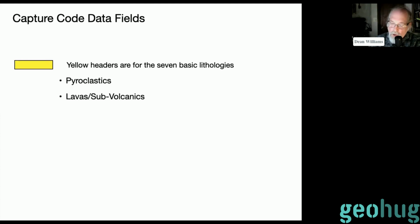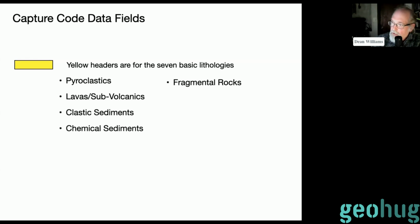Now, these two are joined because if I came across a small outcrop and it was porphyritic with an aphanitic matrix, I don't know if that was a flow or a high-level dike. So to take away that subjectivity, I combine these. Clastic sediments, chemical sediments, fragmental rocks, which can be a real nightmare.